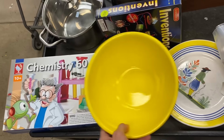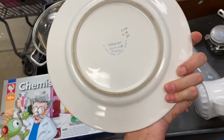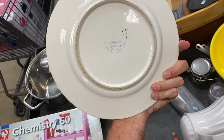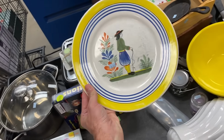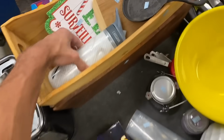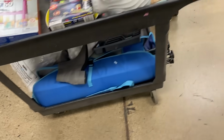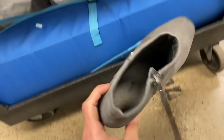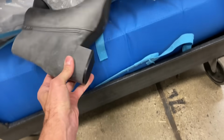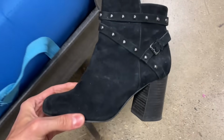Let's just fly through some of this stuff. What's the origin of this bowl here? Here we go. Quimper, France, pottery plate. There's that. That doesn't look like it's anything. We got cast iron here. I doubt that's anything. I don't see anything that's worth grabbing. What do we got here? This looks like Clarks, and we've got a pair of studded wheels. BP. I don't think that brand has value.